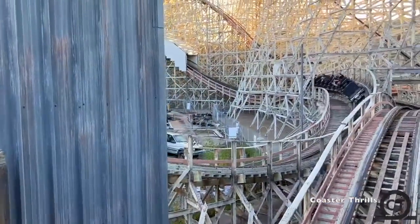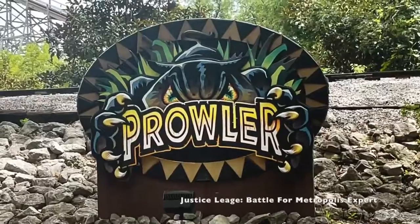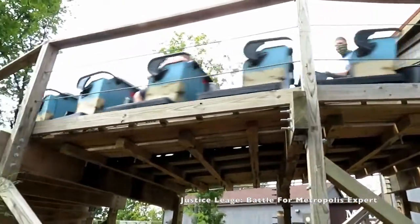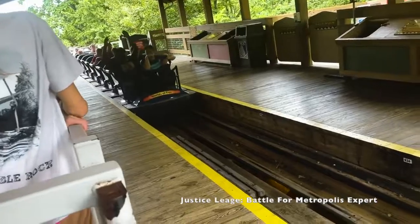Of the many coasters that GCI has built, there are two that I have long wanted to compare: Prowler at Worlds of Fun and Mystic Timbers at Kings Island. These two coasters are so similar to each other, and for the longest time, I had wondered why so many enthusiasts get so excited about Mystic Timbers, yet tend to forget about Prowler.